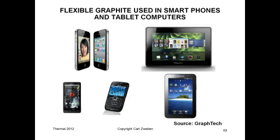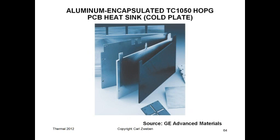I talked about flexible graphite. It's used in smartphones, tablet computers, and displays. As I mentioned earlier, highly oriented pyrolytic graphite is a brittle material, and it's typically encapsulated with aluminum. So here we have an example of that. This is a layer of highly oriented pyrolytic graphite, and these are the aluminum encapsulating layers.